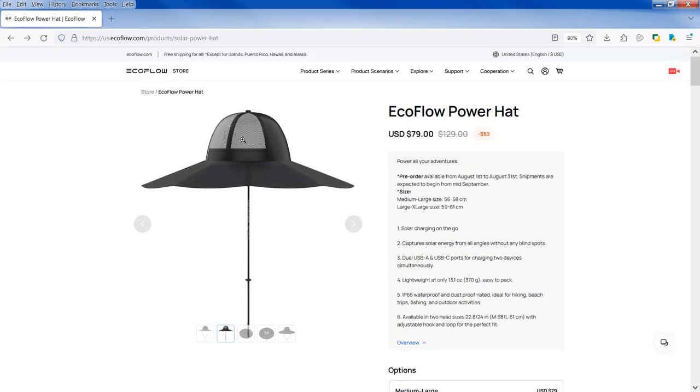I do like the little mesh thing up here because that'll get you a little bit of airflow in your head. And if you're like me, I hate a closed cap in the summertime because it gets too darn hot. So at least that's helpful. And not to mention, I have a feeling that this panel, being a solar panel, is going to draw a little bit of heat or generate a little bit of heat because it's producing energy. It's transferring energy from the sun into a usable form, which is DC.